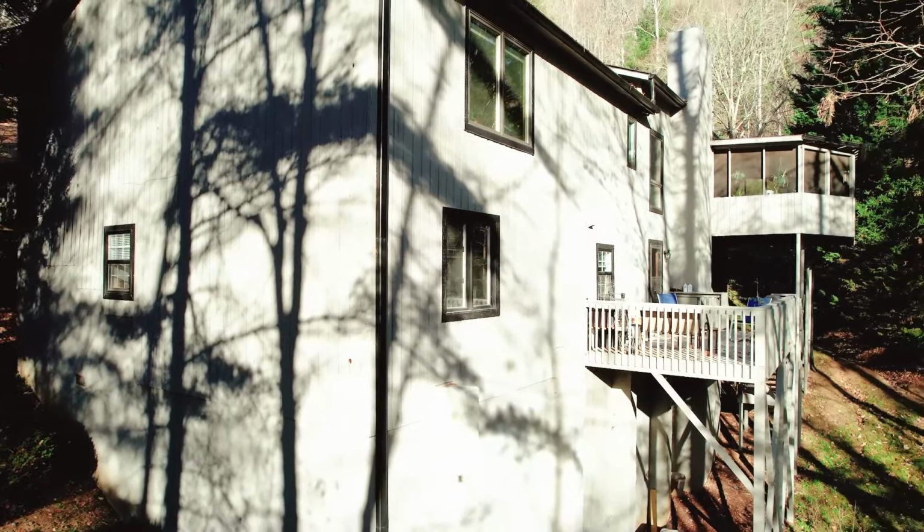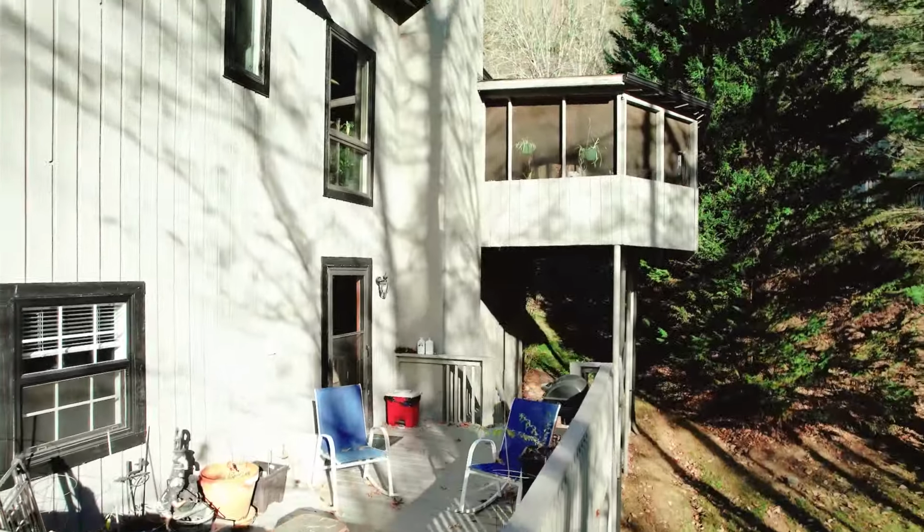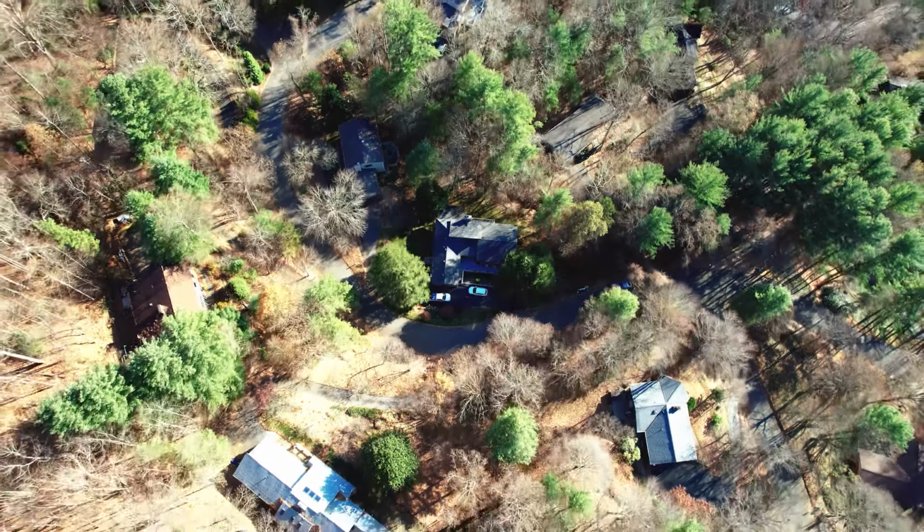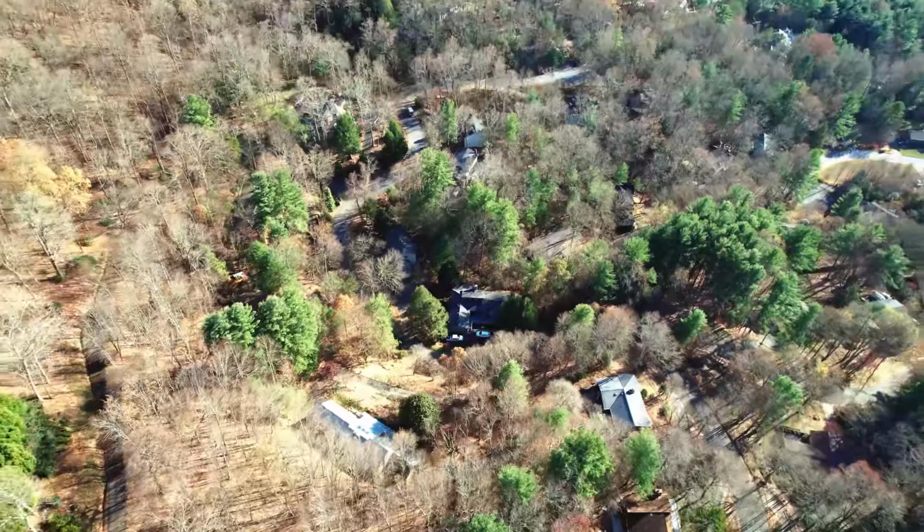Extensive and expansive renovations are all permitted. The home has been very well maintained and is ready to occupy. You'll want to book your showing as soon as possible, as homes of this caliber do not last long.